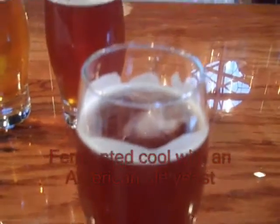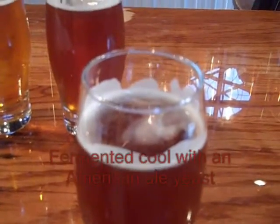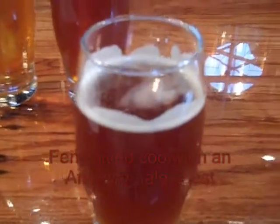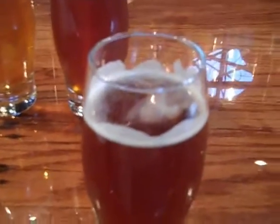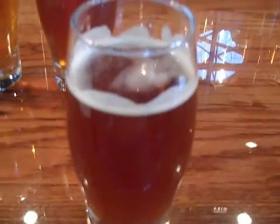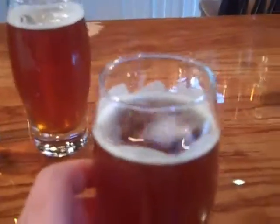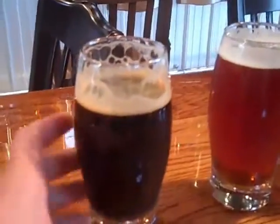That's good. It's medium bodied. It's malty, but it's not cloyingly sweet. So a nice dry finish, and just right down the middle, kind of malty French ale, which is 8% alcohol and 28 IBUs. Okay, let's move on again.